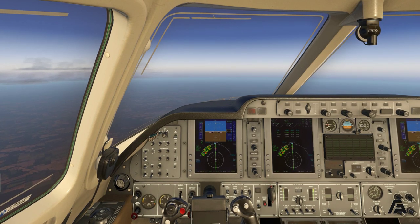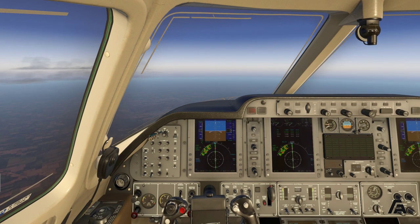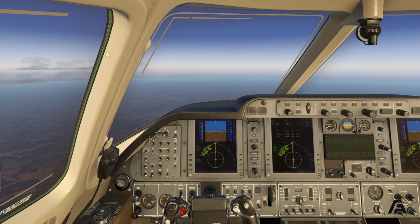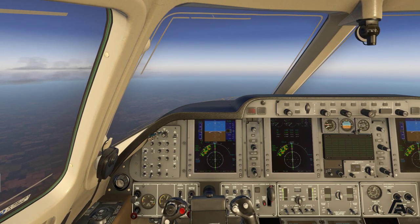Identifier 4, tower has approved the 09 approach, descend 4000 by the field site. Identifier 4, confirm descending 4000. We're descending to 4000 for Jai 954.